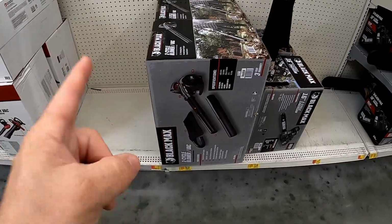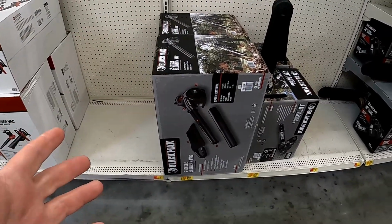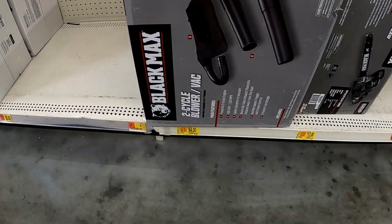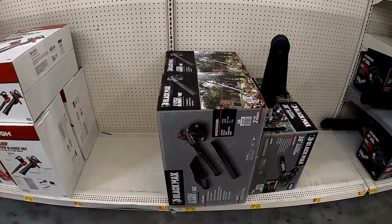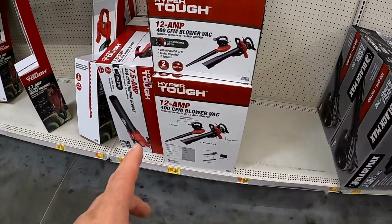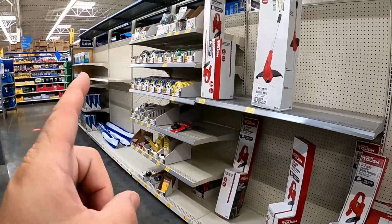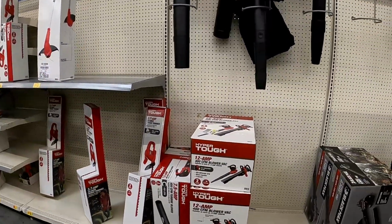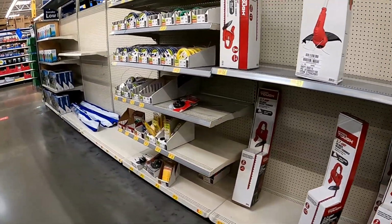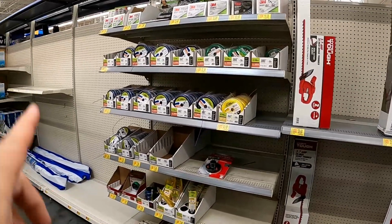But we do have this here, which is kind of cool, and it's a blower, and it's a great time of the year to have a blower because the leaves are getting ready to fall. It was originally $114, and it's marked down to $84. Some of these aren't marked down that much, but you might want to start browsing through your power equipment section at your local Walmart, because they are starting to mark down a lot of their OPE, and OPE is outdoor power equipment.